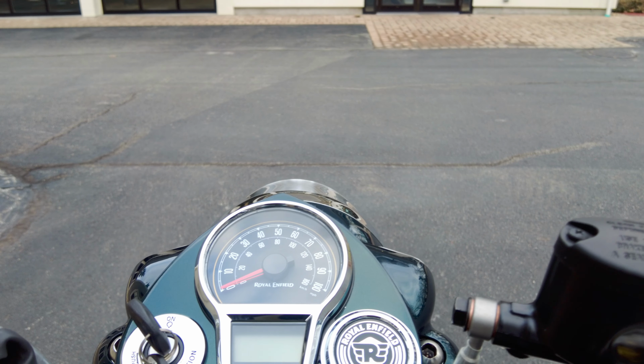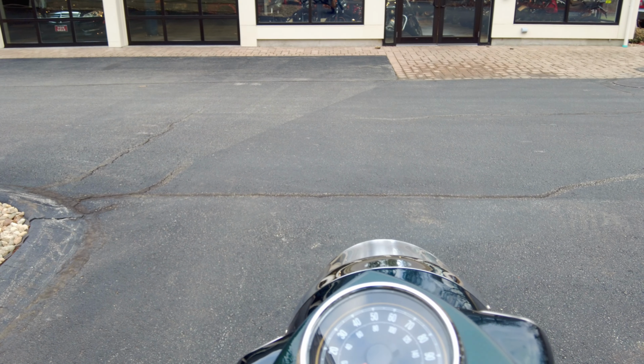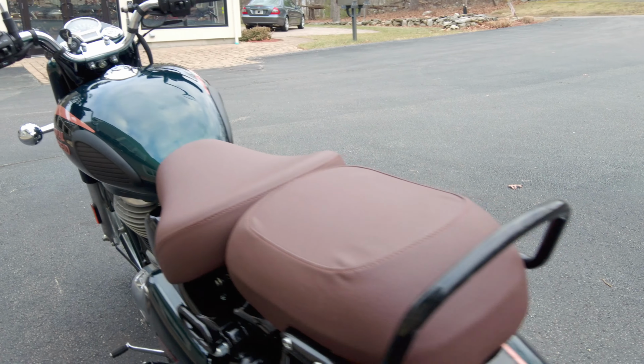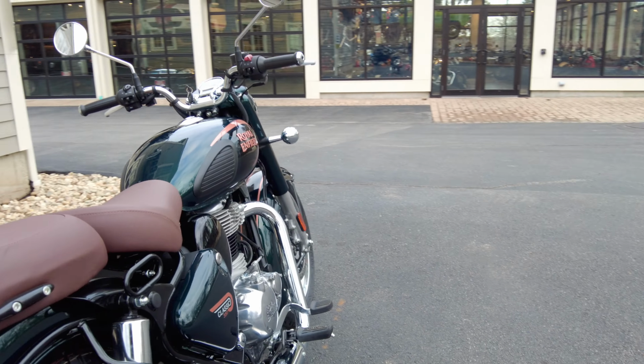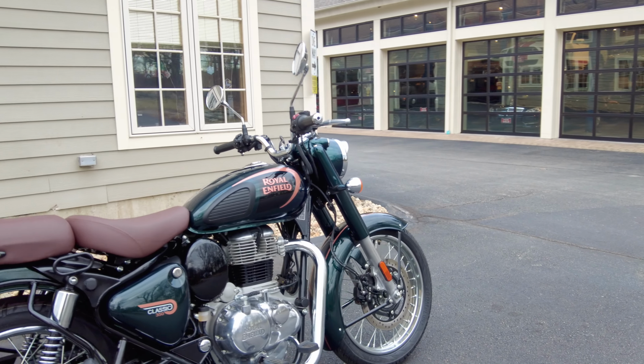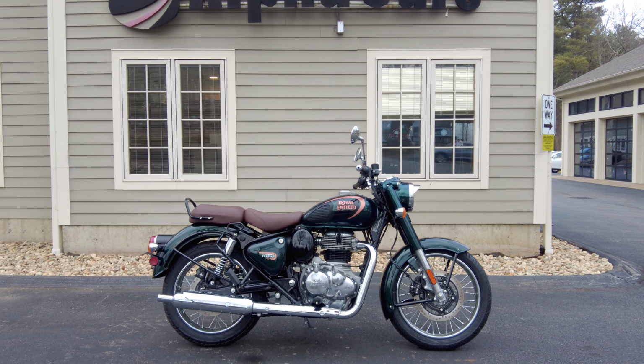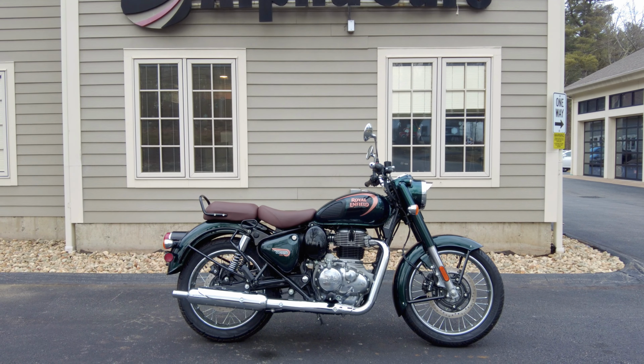So, as you can hear it, it really has a nice exhaust note. Very throaty, and this bike is really just, every moment you're going down the road on this, you're just smiling, and I'm sure the people looking at you are smiling as well, because this is really such a pretty machine.